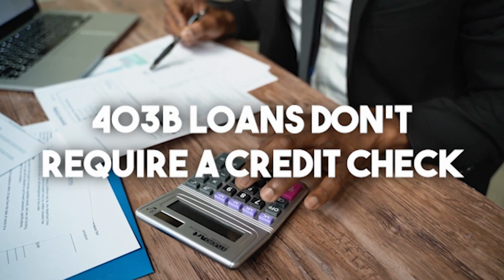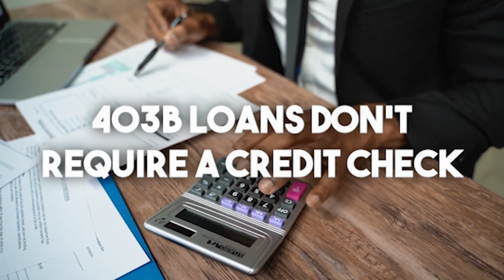A 403(b) loan is really just borrowing money from yourself. So if I have money in a 403(b) account, I'm taking the money out temporarily, and I will be paying it back over time. Now, the nice thing with a 403(b) loan is that it doesn't require a credit check, so you can get this money out regardless of what your credit score is. You don't have to go through any loopholes. It's not going to pull your credit. So they're pretty easy to access in that sense.